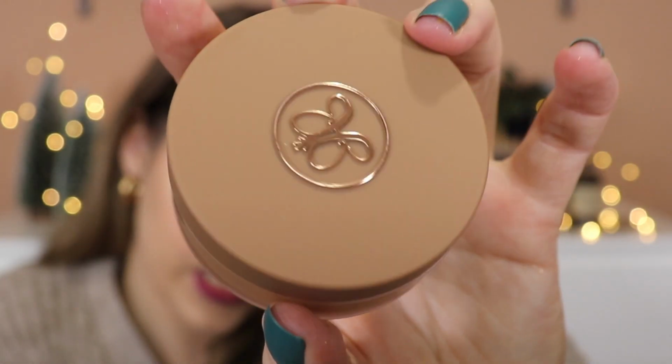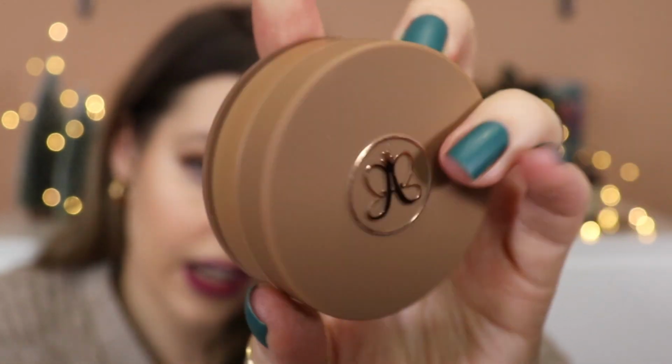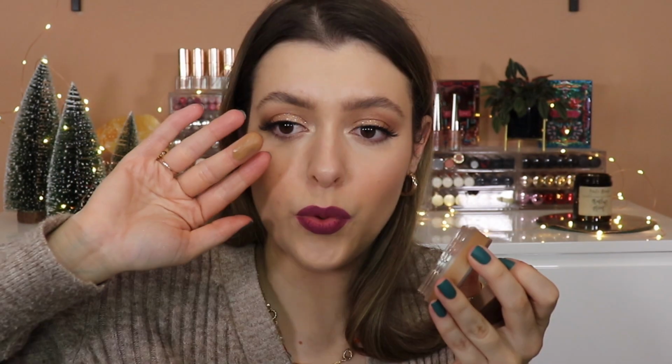I've seen a lot of people rave about this on YouTube. It looks really, really nice. Like, it looks luxe, you know? This is pretty new to the market. I really like it. The frostedness, and at the bottom it says the shade. Oh wait, there's plastic on top. I was like, ooh, why is it shiny? There's plastic on top. Okay.